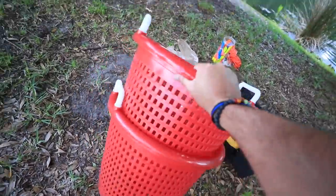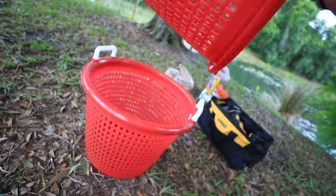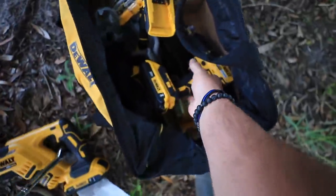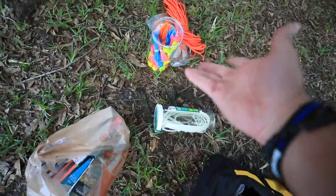All right, first up, you guys know we got the two baskets. They're going to be like this, creating a pill form, which is going to house all of our bait. In here, we've got all the tools. We've got the Sawzall we're going to be using, and we've got the drill we're going to be using.